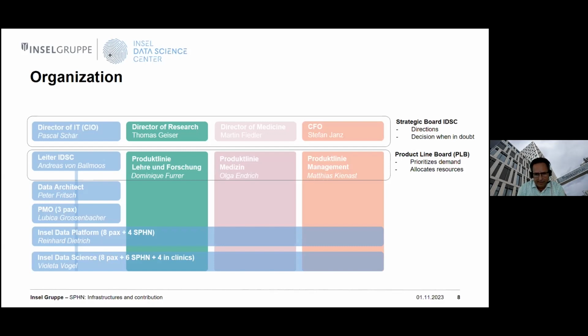And then the two large teams are the Insel Data Platform team of Reinhard and the Insel Data Science team of Violetta. And as you see in the parentheses, they are both about 8 people, plus the ones that we have hired for SPHN. And you see it's a really relevant number, the people that exclusively work for SPHN. It's around 10 that are situated in those teams. It's a coincidence that it's written in the green field, but of course, they do work for Dominique's product line, particularly for SPHN. Plus, as you see at the bottom, there are 4 people in clinics.